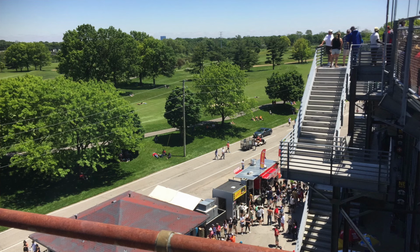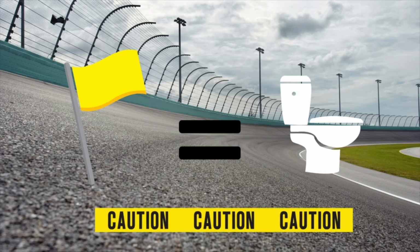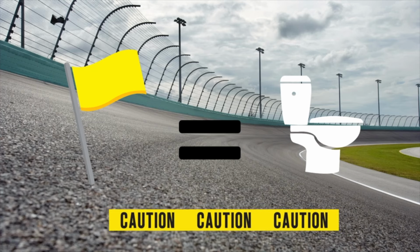There is a back stairway that you can go down once the race starts usually, which cuts out some of the crowd that you have to face. But I've had many times that people have offered me a hand to help me step over, and people are pretty cooperative about that. But going during a caution flag is the best time, because then there are a lot of people getting up and moving. It's easier to get in and out at that time.